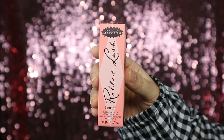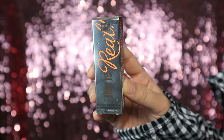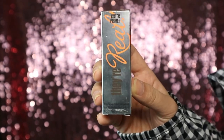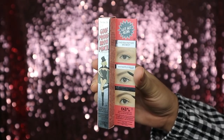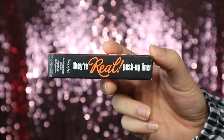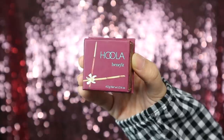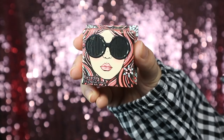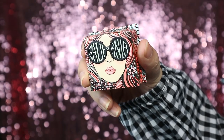Roller lash mascara by Benefit. They Are Real tinted primer. This is a tinted lash primer in mink brown. Goof proof brow pencil. This is the same eyebrow pencil in the holiday set, but this one is in the mini size. Next is this They Are Real push up liner. And then in this jar, I also get this Hoola Benefit bronzer in the mini size. So cute. And then alongside with the bronzer, I also get this Galifornia blusher.